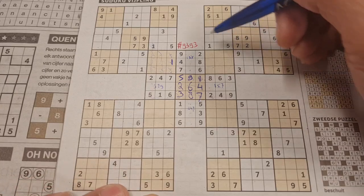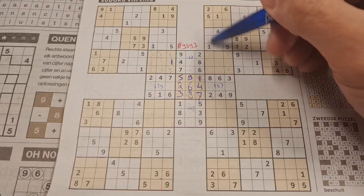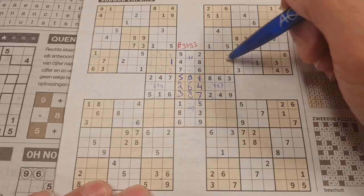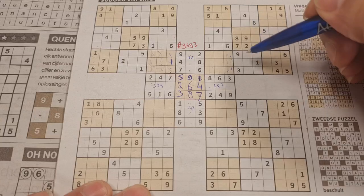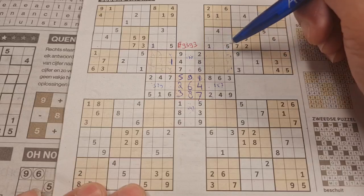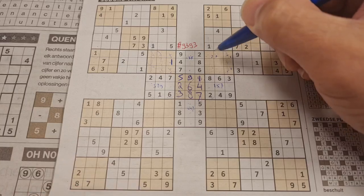Well, how about here? Need a 1 here also. We have a 1 in this column and in the second column, so in the third column the only 3 places left for the 1 are here, here, or there. We have a 1 in this one, no 1 there. 1 could be here, could be there. 3 in this row, 3 in the row above. So the only 3 places left for the 3 are here, here, or there. We have a 3 in this column, no 3 there. 3 could be here, could be there.